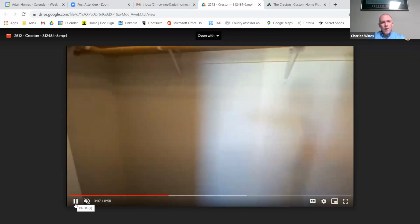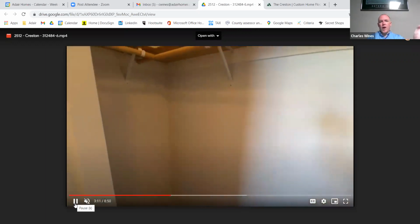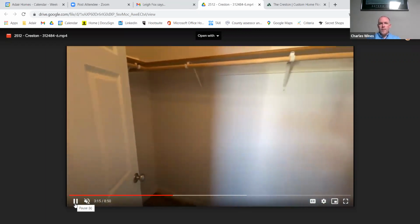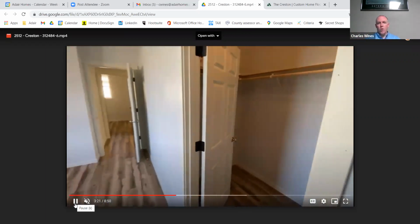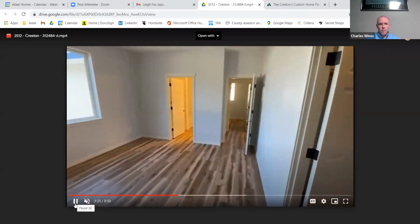So in here, this is a master closet. So generous size master closet. We've got options to do double shelf and pull. So if you want more hardware in there, we can add to the hardware. Or if you want to do your own closet organizing system, we can just take out the hardware entirely and give that to you to manage on your own.